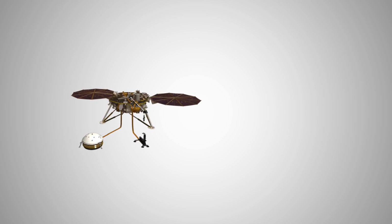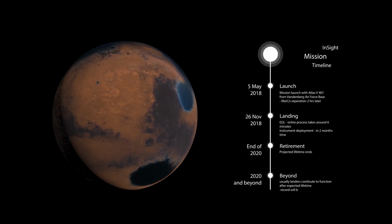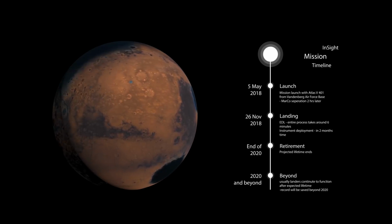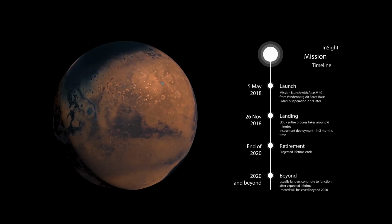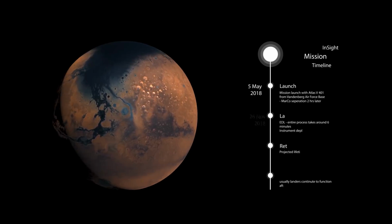Lastly, InSight was launched with the United Launch Alliance's Atlas V rocket on the 5th May 2018. It will be landing on Mars in the same year on the 26th November. Its trip to Mars is going to take in total 6.5 months. A rough timeline of InSight's tasks will look something like this. It's designed to last 1 Martian year, which is about 2 Earth years. This is necessary because one of InSight's objectives is to understand how the planet wobbles throughout the year. So if nothing goes wrong, we will have another man-made machine operating on Mars by the end of the year.